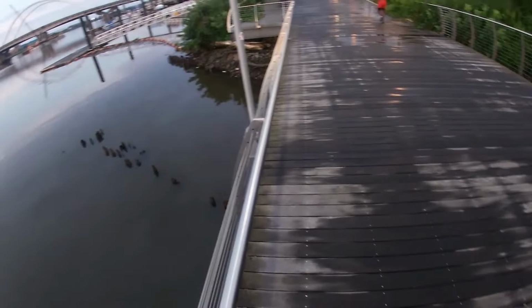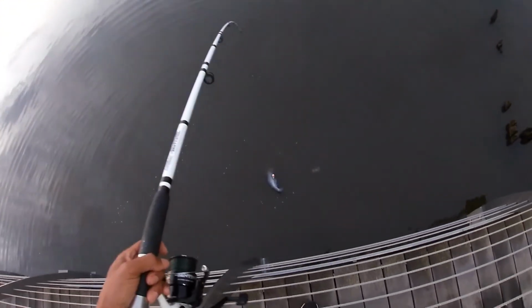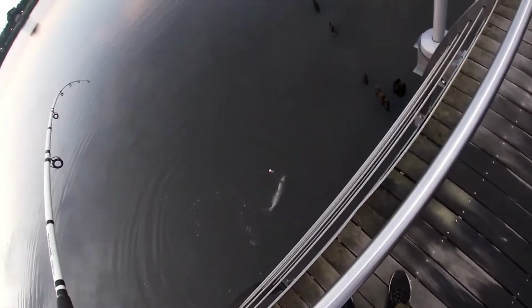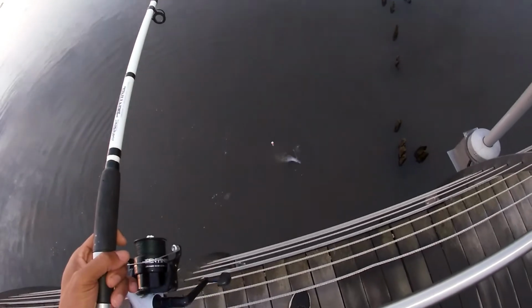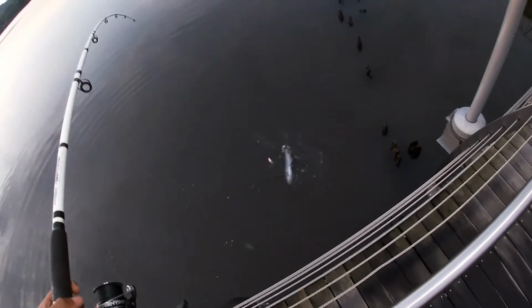That's a nice one. You're a feisty dude. Oh, with one fin? Damn, what is that on him? Oh yeah, he's jacked, bro. They got shot or something. Bro, he's got a welt on his body. I don't even want to touch him. Oh. Decent fish though.